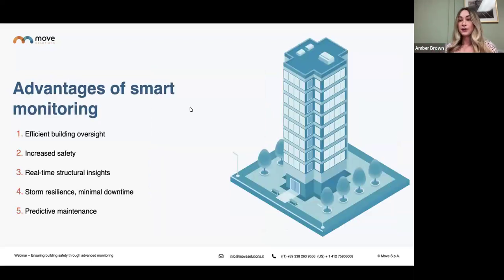And that takes me to my final slide on the advantages of smart monitoring. So going through all of the applications, they all sound great, but what advantages do you have from monitoring your building? The first one is efficient building oversight. You only know what you know. Trying to manage a building and make decisions with no data is not an easy task. Having real-time data, having information that can help you manage your building, make decisions, and effectively prioritize your resources can be really helpful and cost-effective in the long term.